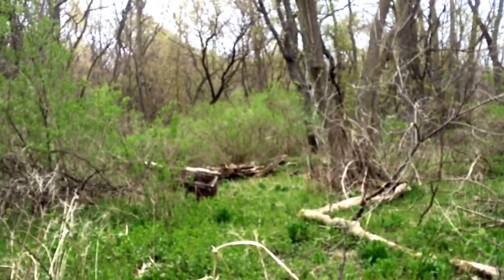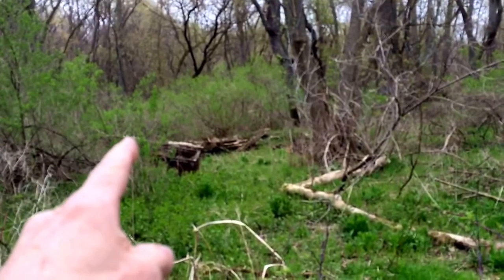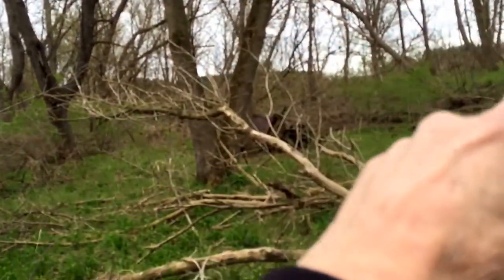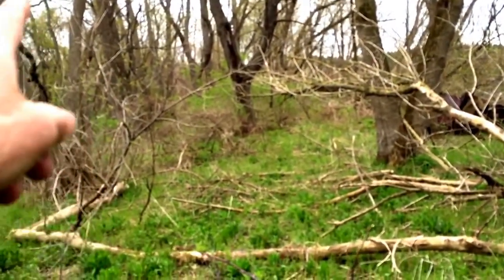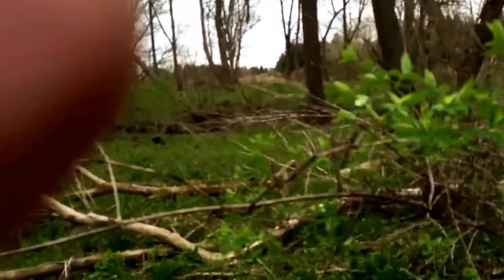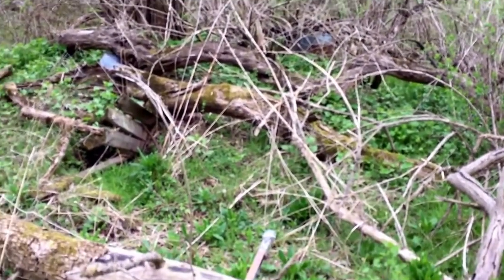Okay, I'm standing at a location that just about resembles the drawing that I made. Right over here was the smaller building. Now we come this way. Right here was the larger barn. And the silos were right off in that direction. Right over here was a small building. Right here is where the small building stood.